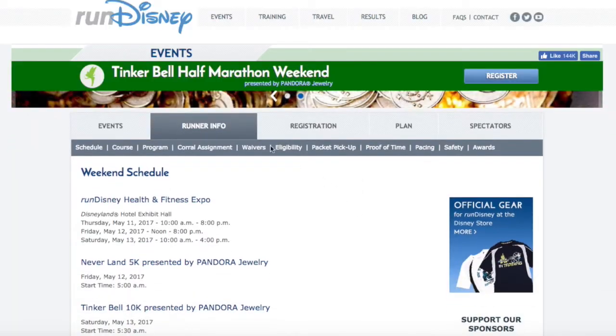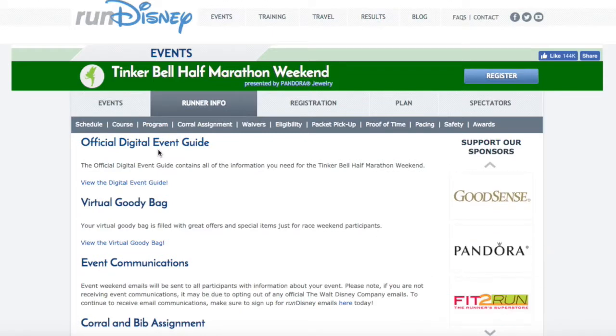You can find the virtual goodie bag in the Run Disney Tinkerbell event page. Click on Runner Info, then Program. Kind of hard to find if you don't know it's there, but if you are looking for a really good deal, this might be worth it.